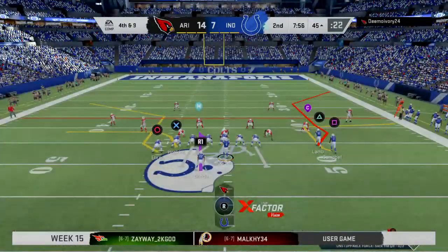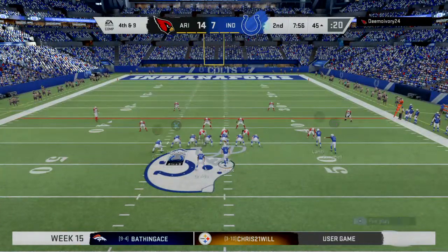And a tough ask here. They're going to go for it on 4th down and 9.